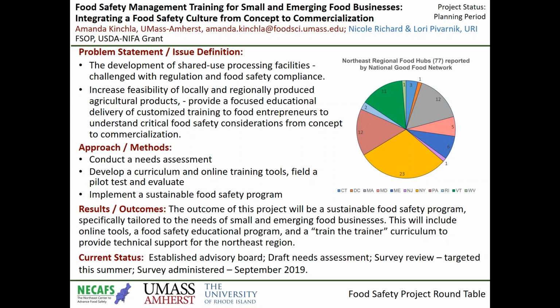And as we think about shared use processing facilities and incubator kitchens, this has really created a great opportunity for small and emerging food businesses. But the audience has been really challenged in navigating their way through all of the facets within the product development cycle, the regulation, the food safety compliance, and balancing the product quality and still making sure it's safe and valuable, profitable, and all of those components that will make its value and economic impact.